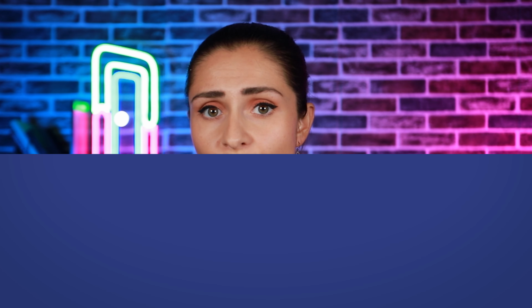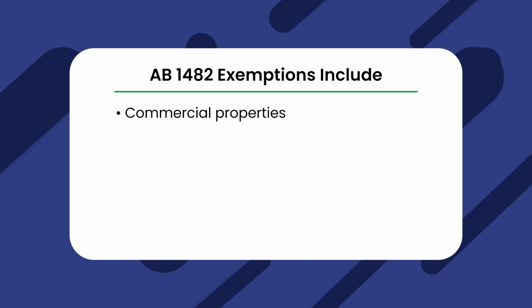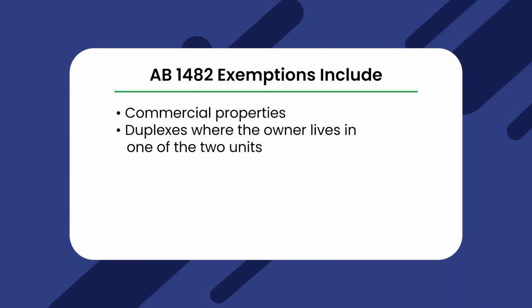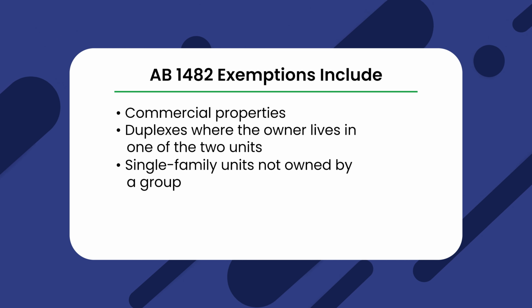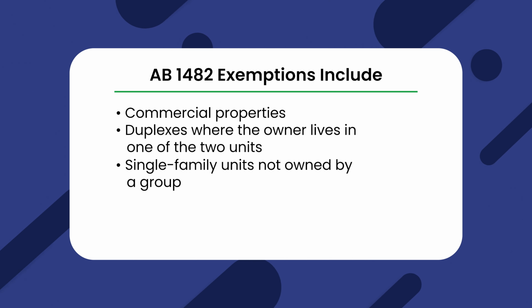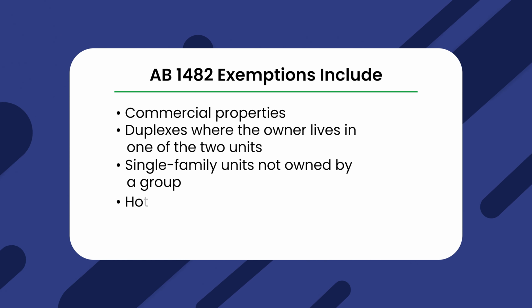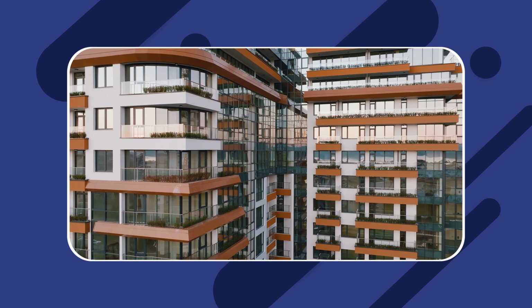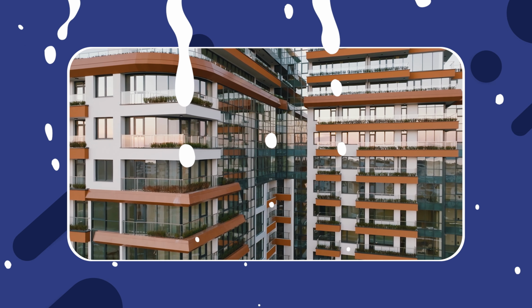AB 1482 exemptions. AB 1482 also has a number of exemptions. That includes commercial properties, duplexes where the owner lives in one of the two units, single-family units not owned by a group such as an LLC, REIT, or corporation of any kind, hotels, schools, and mobile homes. Most notably exempt are buildings built within the past 15 years. Rental properties provided by nonprofits, or also subject to local ordinances, are also exempt.